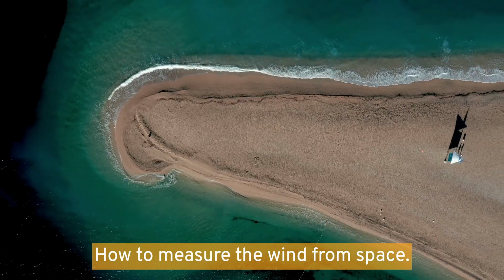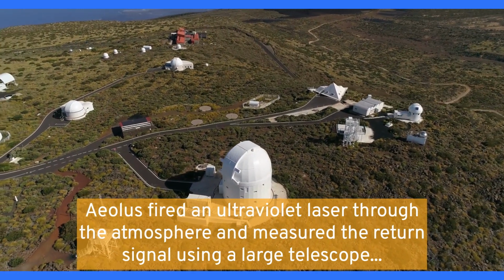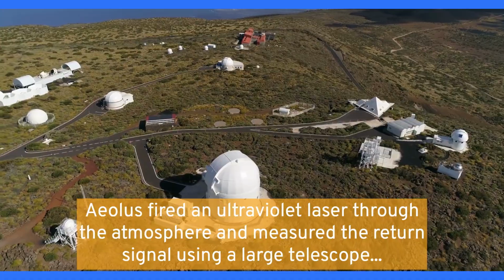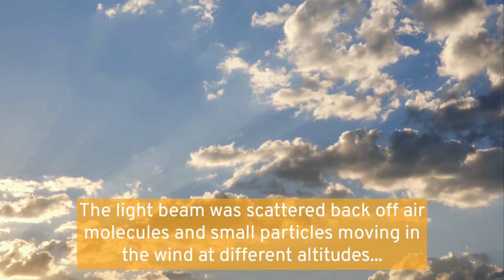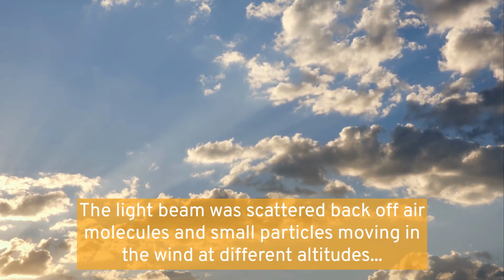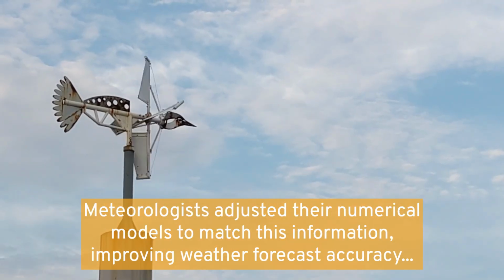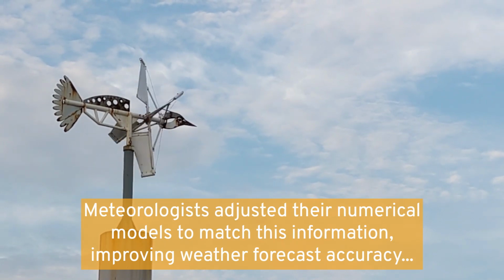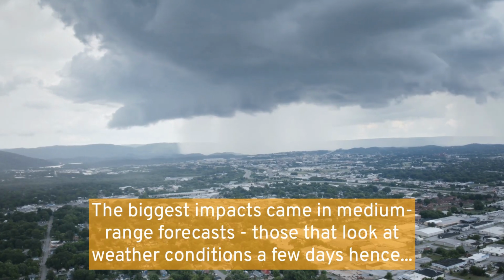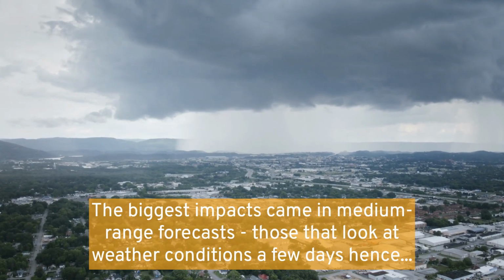How to measure the wind from space? Aeolus fired an ultraviolet laser through the atmosphere and measured the return signal using a large telescope. The light beam was scattered back off air molecules and small particles moving in the wind at different altitudes. Meteorologists adjusted their numerical models to match this information, improving weather forecast accuracy. The biggest impacts came in medium-range forecasts, those that look at weather conditions a few days hence.